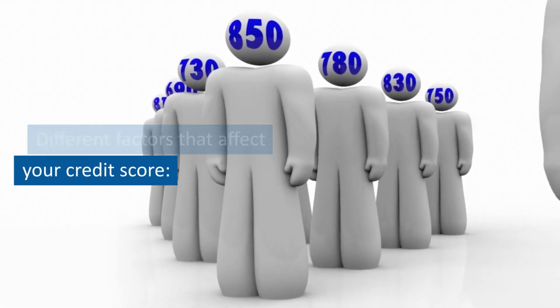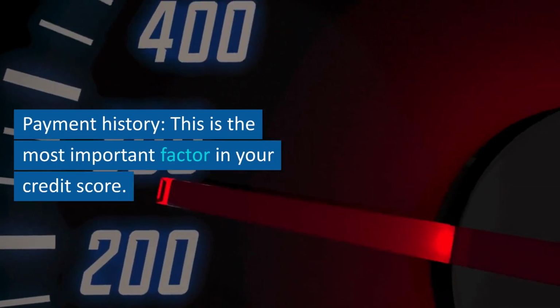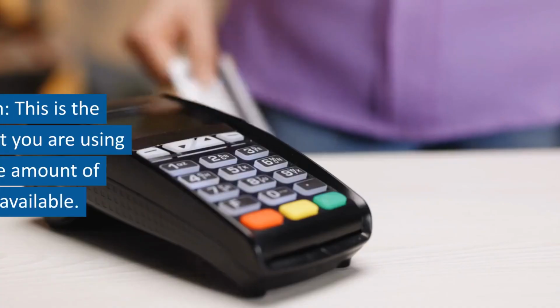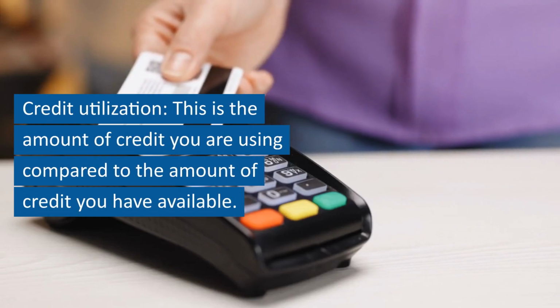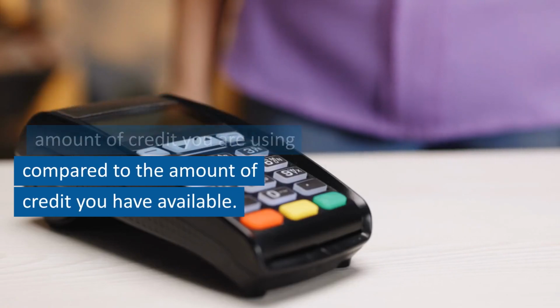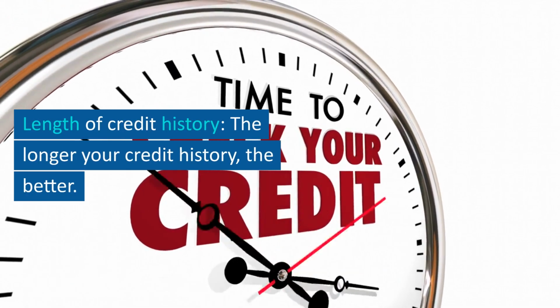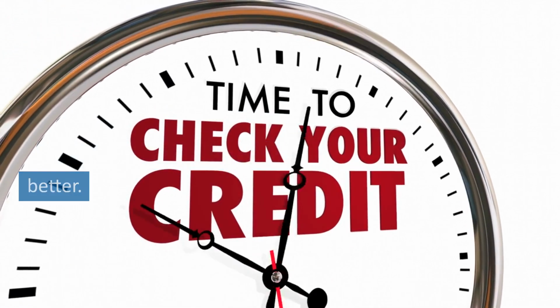Different factors that affect your credit score. Payment history. This is the most important factor in your credit score. Credit utilization. This is the amount of credit you are using compared to the amount of credit you have available. Length of credit history. The longer your credit history, the better.